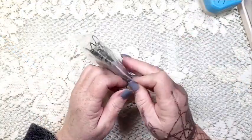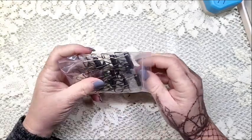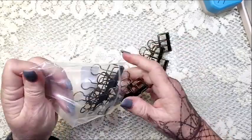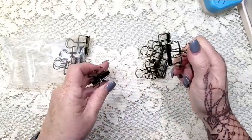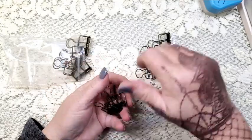But these are also from Amazon. I don't know what it is. I'm into clips right now, so I need to find a way to store them as well. But look how fun. I love that vintage look. And I want to get some that are bigger to hold. The idea behind me getting them was to hold my art journals open.